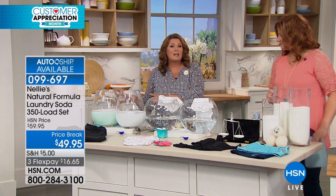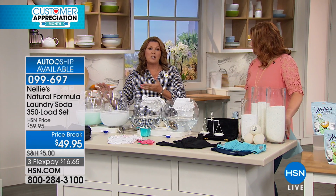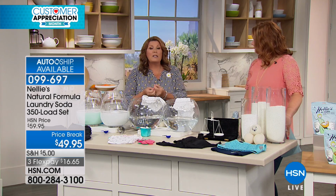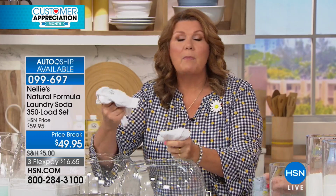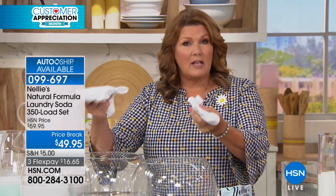So not only does Nellie's completely dissolve in the water in your washing machine, it also completely rinses out. And that might be the most important thing. Yeah, it's important that it dissolves, of course, but the most important thing is that it completely rinses out, because it's the residue that's left behind by detergents that causes the damage. It's the damage to the clothes, it's the damage to the environment. The fibers of the clothes.